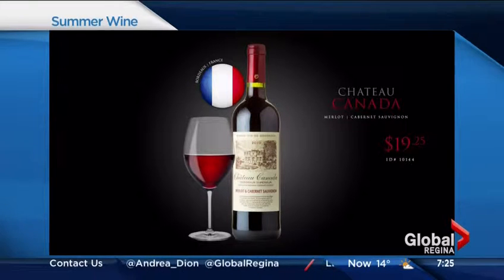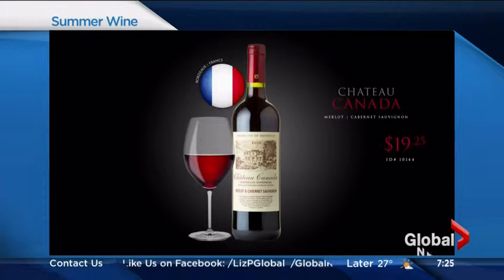I've seen it. A gate with Chateau Canada on it. In the early 1800s, a man from France came to Quebec, loved Canada, came back and named his farm after Canada. Very cool. And so Chateau Canada.